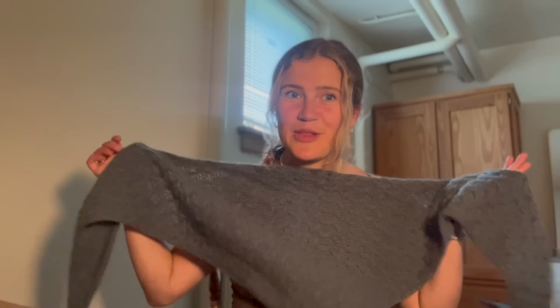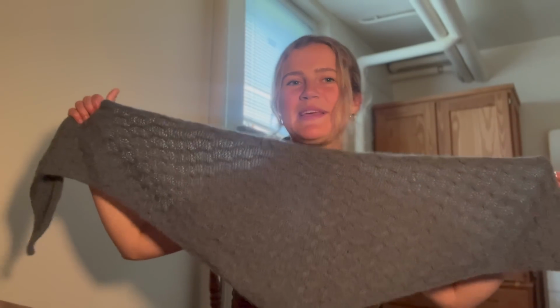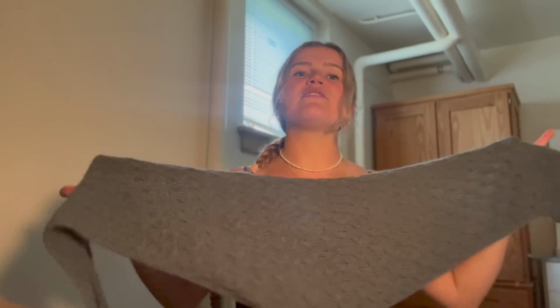But finishing this really makes me want to knit another shawl. If you watched my June 321 video, you'll see that I had a shawl pattern in there as one of my patterns, because I do want to knit one that's quite a bit deeper than this shawl, so that it can be more of a blanket rather than a scarf.